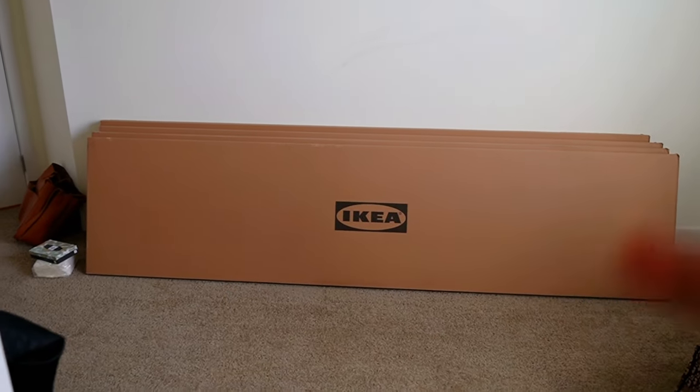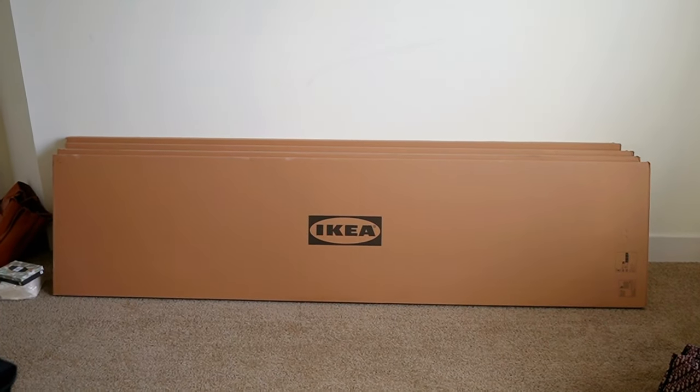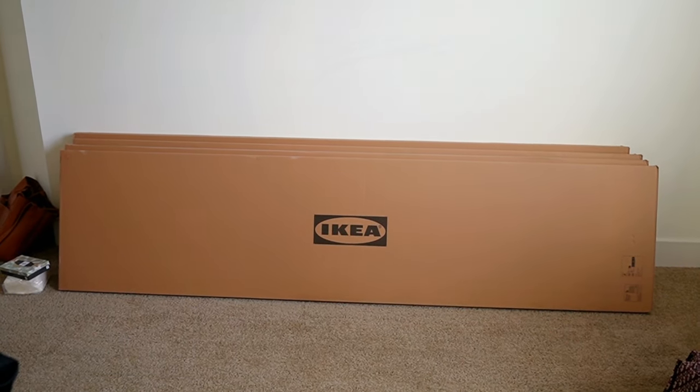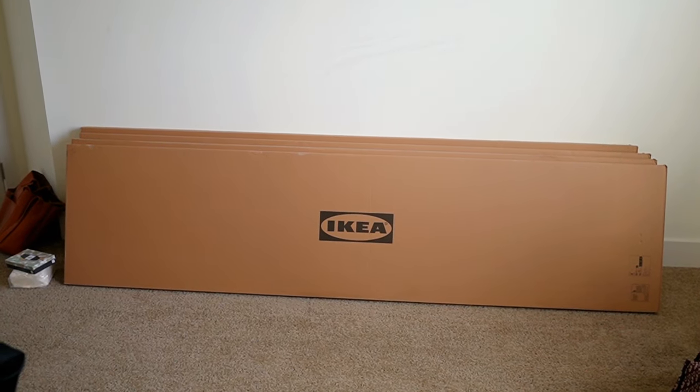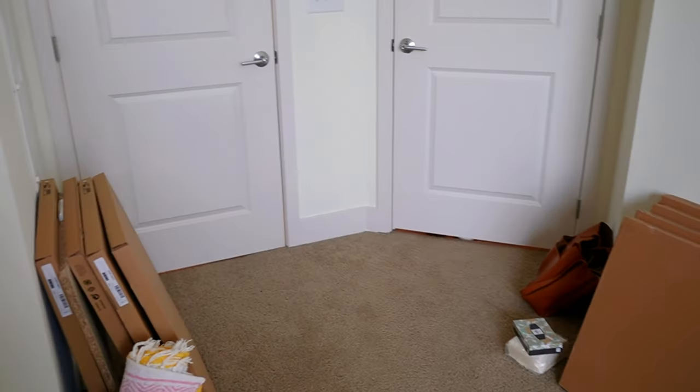So this wall is about 11 feet wide and 8 feet tall. This PAX system is, I think, about 7.5 feet. This is the longest they have, so I'm just going to have to deal with it and see how I can make it look full, because I don't like the fact that it's not going to reach all the way to the ceiling. These are the drawers.